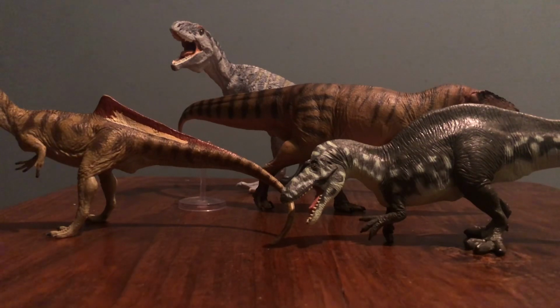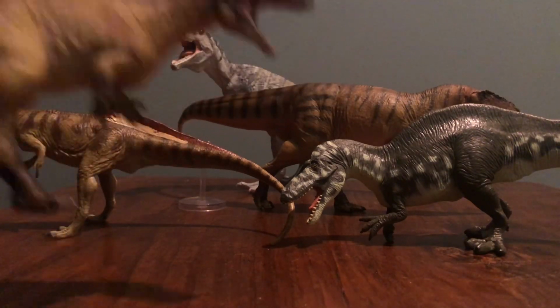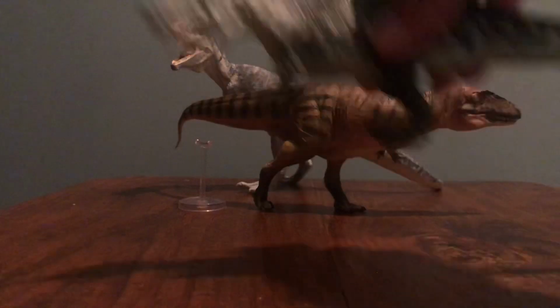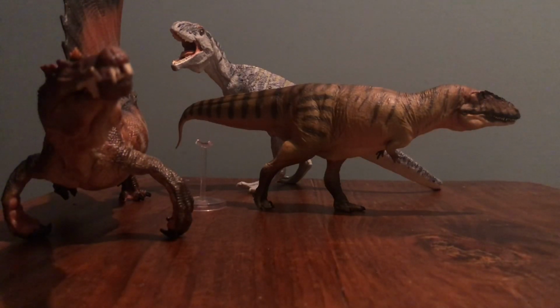But the family Carcharodontosauridae is in the superfamily Allosauroidea, which obviously includes Allosaurus, a relative of all of these, and dinosaurs like Allosaurus, and these dinosaurs possibly derived from Allosaurus. And this is one of the largest theropods to ever exist, along with Spinosaurus and T-Rex.